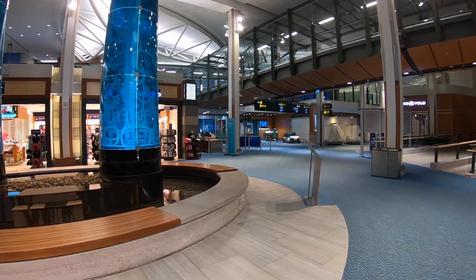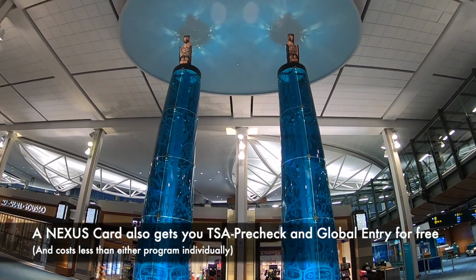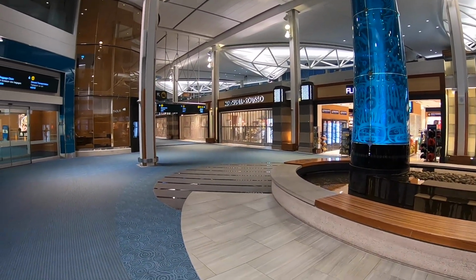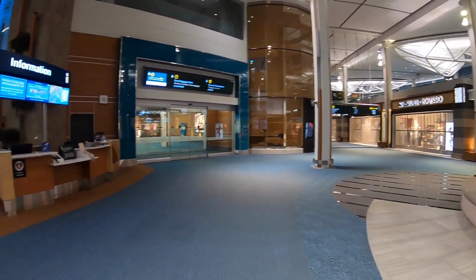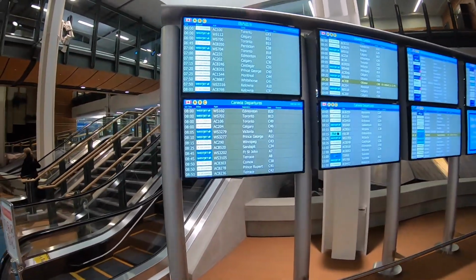So I'm a huge advocate of getting a Nexus card. And one of the tips that I have for people is that if you get a Nexus card, it gets you TSA PreCheck and Global Entry for free. And it's much less than the cost of any one of those individual programs. And so I strongly recommend getting a Nexus card if you travel with any kind of frequency between the US and Canada. It'll definitely save you some time.